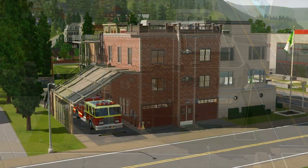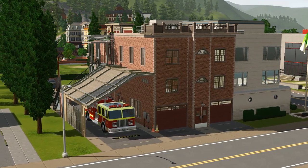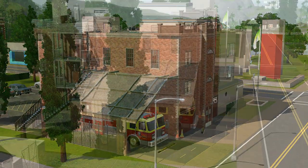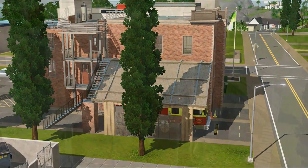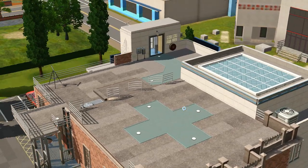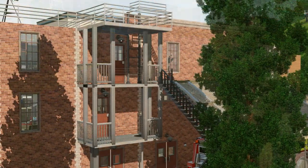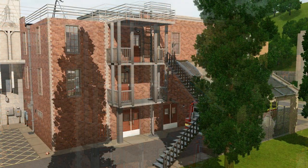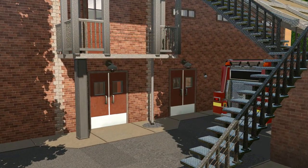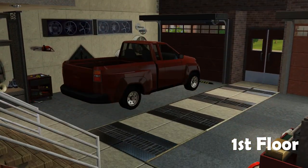So the fire station is more renovation, so I haven't changed the whole layout, just changed a few things and rearranged things, shuffled things around. So the rooftop is a helipad with a ramp access. Then we have the not so much a fire escape, more like let's go to the fire quicker part there. A door leading in to the garage inside.